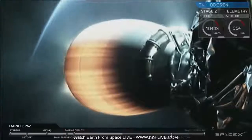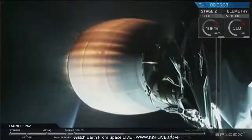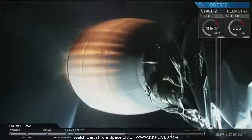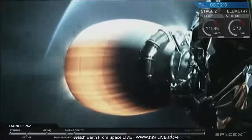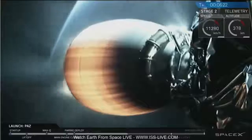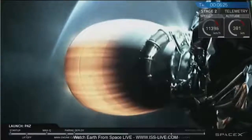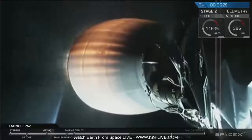For those of you just joining us, we did have a successful liftoff of the Falcon 9 rocket at exactly 6:17 a.m. Pacific time from Space Launch Complex 4 in Vandenberg Air Force Base. Shortly after that, the first stage completed its job and separated from that second stage. We're currently watching the second stage as it continues its first burn, its only burn today, accelerating that PAZ spacecraft to a low Earth orbit.